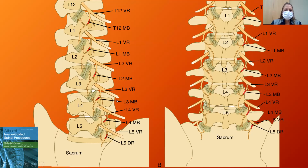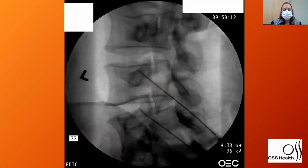So the reason that we do these tests sometimes, I look at all of these little red dots throughout this schematic. All of these little red dots are exactly where those nerves are located. So there's literally one at every single segment in the low back. So that's why sometimes we do the test, to make sure that we're going to the right level. Once it's confirmed, then we do the procedure. This is what it looks like for both the blocks and for the burning of the nerves.